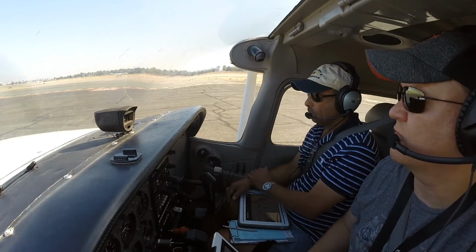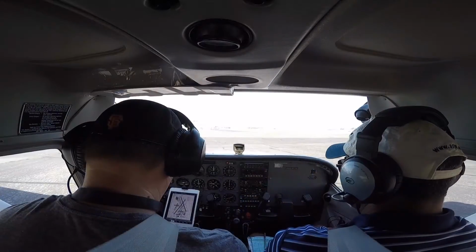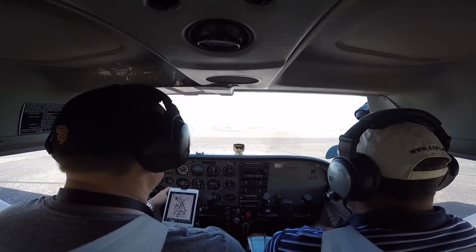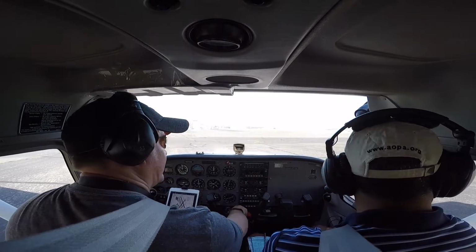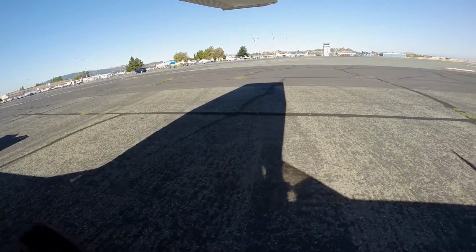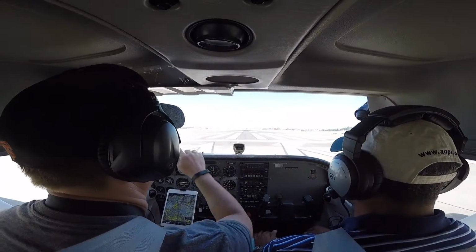Tower, Skyhawk 2448 Bravo, holding short 32 right. Flight request right, cross my departure. 2448 Bravo, Tower, hold short, landing traffic. Hold short, 32 right, 48 Bravo. 2448 Bravo, the southbound right base is for the parallel runway, runway 32 left, line up and wait. Additional traffic southbound, upwind and right close traffic. Turn left on the active, hold short of 32.